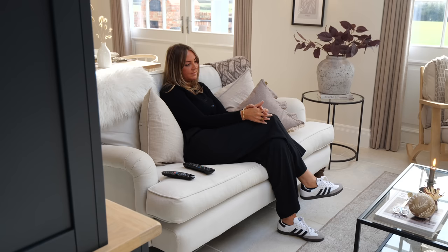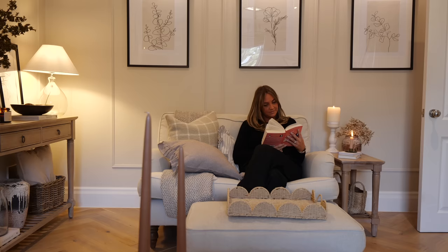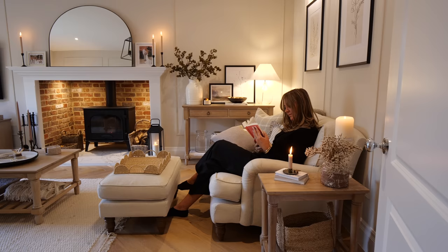If I was going to give anyone advice for their renovation, I would say just really try to enjoy the process. Don't rush it. Just take every day as it comes. And definitely make sure you prepare for any unexpected costs.